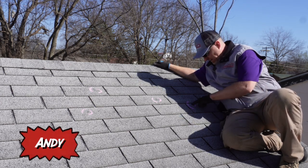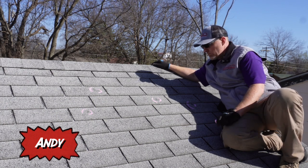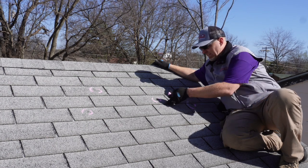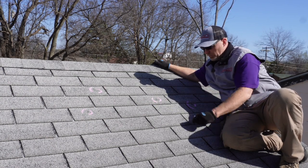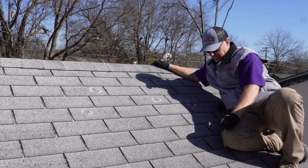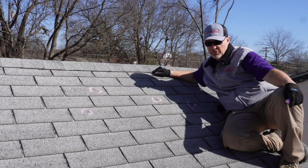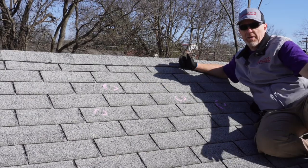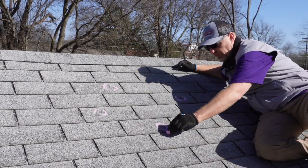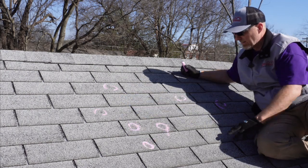So I've got a roofing salesperson who has circled hail damage on this roof, but it's not hail, it's just small blemishes or small voids where the granules were. Some of these, I'm not even sure what he's circling. And I'm like, come on, man. You know that that's not hail. I mean, I could just as easily circle that, or this, or this.